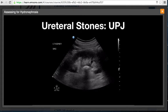Here we have a patient with a very large echogenic stone within the renal pelvis here. You can see the echogenic border of the stone and then the clean shadowing posteriorly. And you can see on this cut some mild hydro present.